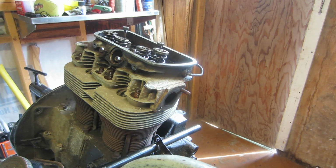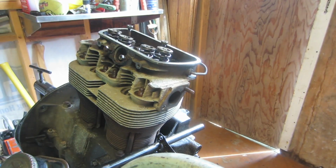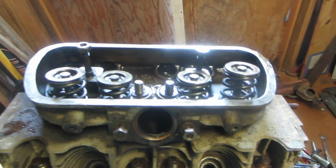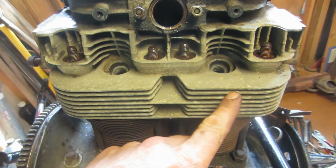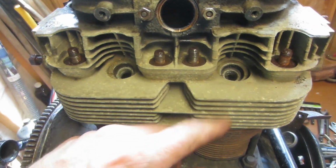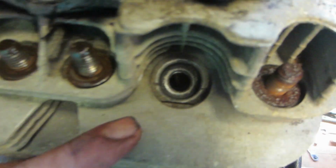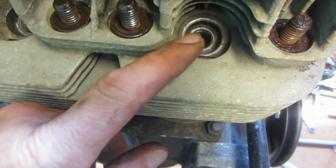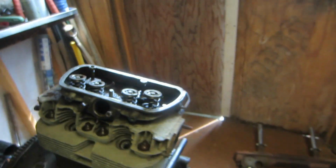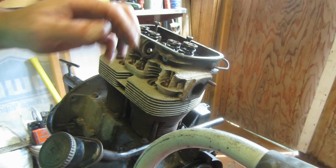All right, this is the big reveal. I can see bad things already. This is exhaust on number two, I think it is. I thought it was number one, it's number two. And yeah, there's something sitting in there that's not supposed to be there. And it's that. Let's see.